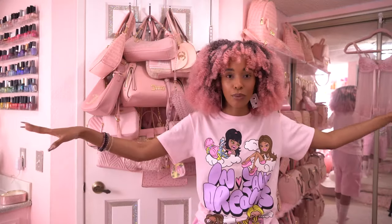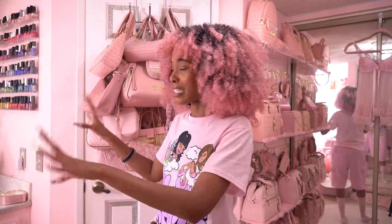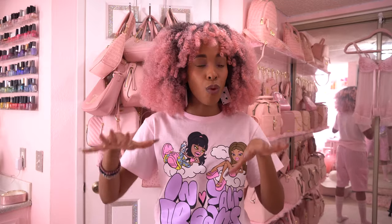Be ready. So if you've never been inside of my closet before, welcome to my little dressing room. Now, I live in a two-bedroom condo, and this unit was listed as a walk-in closet. To me, it's more of a dressing room because I have my vanity sink in here. My bathroom is behind this door right here. I call it a glam room, a dressing room with three closets within it.